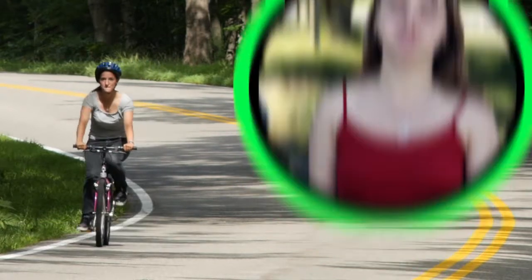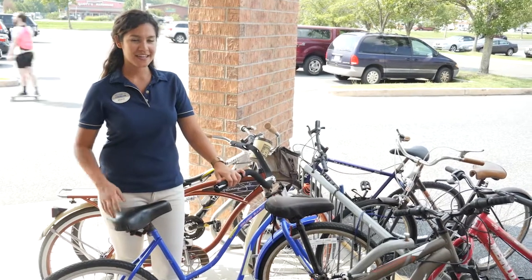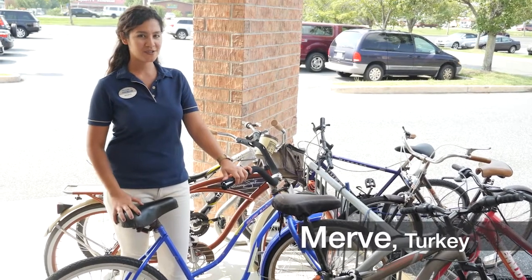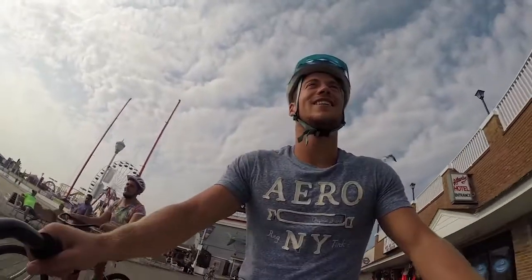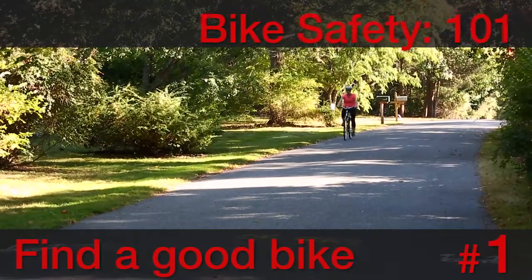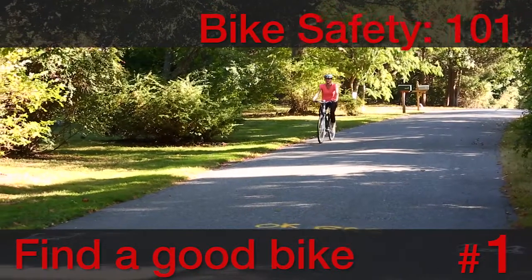Hello everybody, my name is Yanina and I'm from Ukraine and I bike to work every day. This is my bike. When I came to the US, my householder gave me that bike. There are a few things everyone should know about riding a bike. Bike safety 101. Step 1.